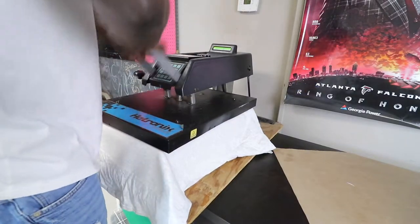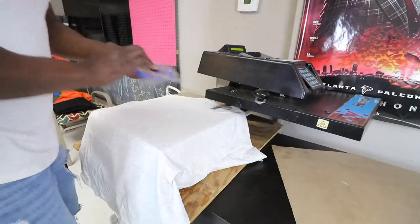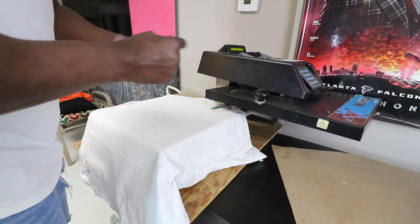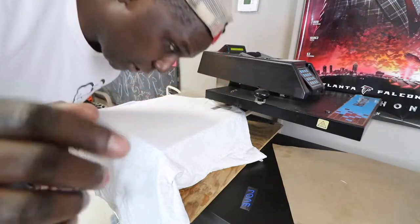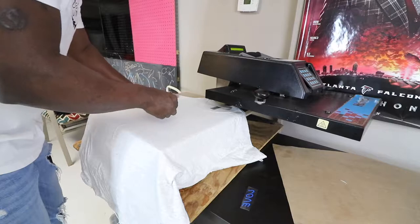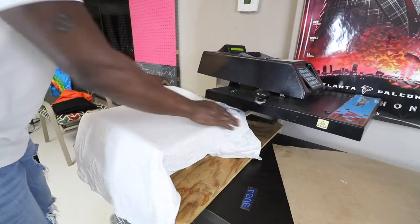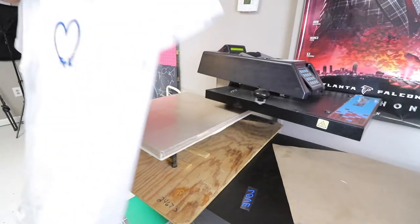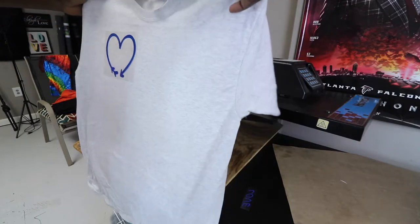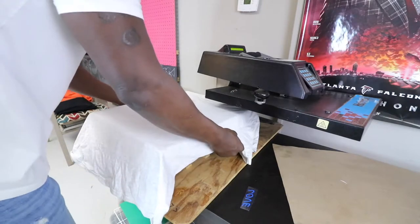So now what I do is take my heart first. It may be an easier way to do it than the way I'm doing it, but this is the way I always do it. And I always pick it up to examine it to make sure I like the way it look from my line of sight. And from there, I press.